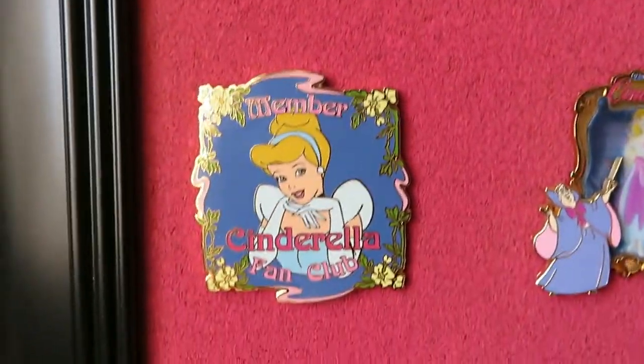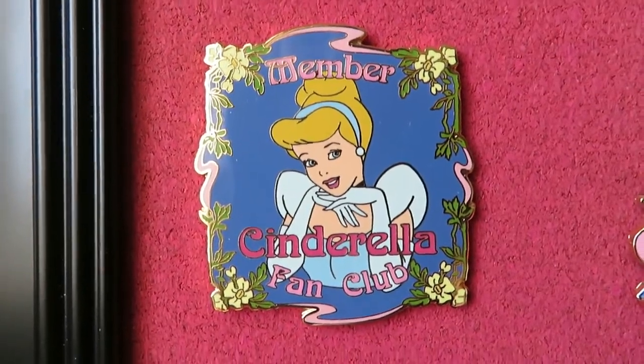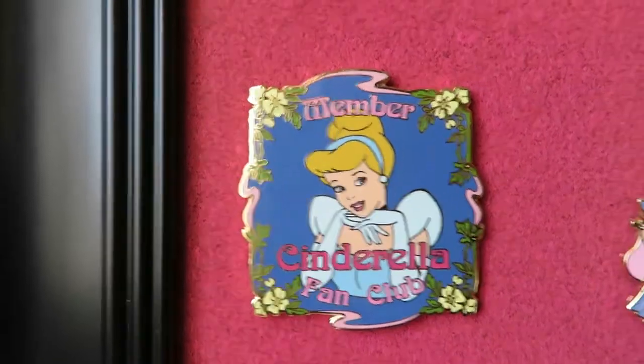So the next pin I found I thought was so cool because it says member of Cinderella's fan club, and yes, I am. So I thought that was such a great find when I picked this one up.